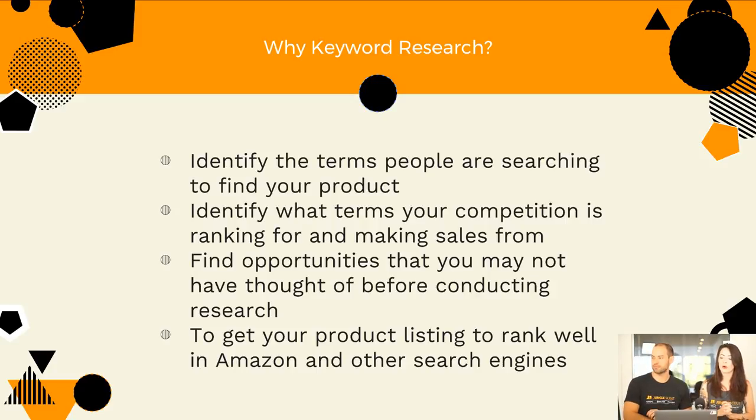And then also, obviously, you want to get your product listing to rank well in the Amazon search results, and also in other search engines too, like Google. So this is why keyword research is so important at this stage.